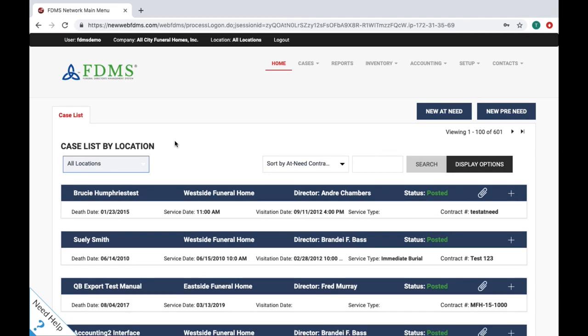We like to think of this from the perspective of the funeral director's mind. If you're sitting at your desk and you have a number of manila folders or file folders on your desk with the decedent's name, with the case number, or whatever information you have on the spine of each of those folders, this is what we're giving you in a digital format right now.